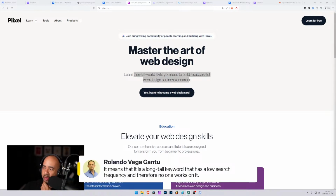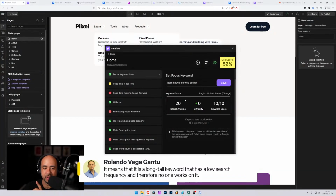So you're asking in terms of what I just said before, I think you're saying about this search volume. Yeah, it's a long-tailed keyword that has low search frequency and no one works on it. Yeah, like learn how to do web design, right? So if I just did web design, and let's see what happens there. Right. So very difficult to try to rank for this keyword, and it has a very high search volume. And then I have a 5 out of 10 score based on that keyword specifically. So maybe let's try to see if we can refine this a little bit.